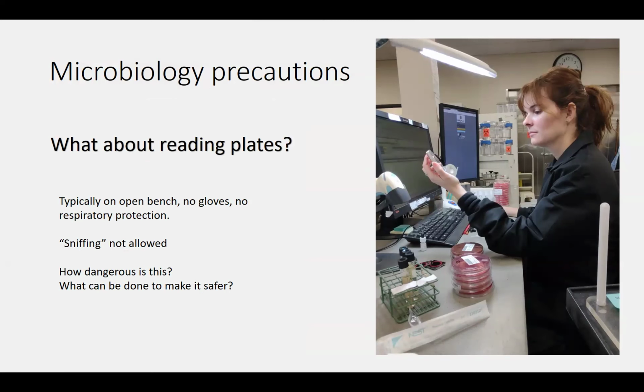But when we read plates, we don't use that. Reading plates, looking at cultures, is going to be done just like Yaikse here is doing, typically on the open bench. We don't wear gloves. Some techs do wear gloves, but basically there's no respiratory protection there. Depending on what this bug is that she's holding, it's a foot away from your face. There could be an issue with that. So how dangerous is it? For most bugs, it's not dangerous to do it this way. I'm not really worried about Staph aureus jumping off that plate and getting onto one of our staff. But for some bugs, we are.